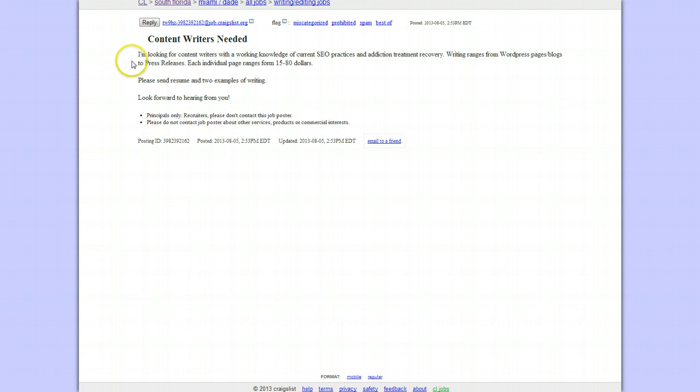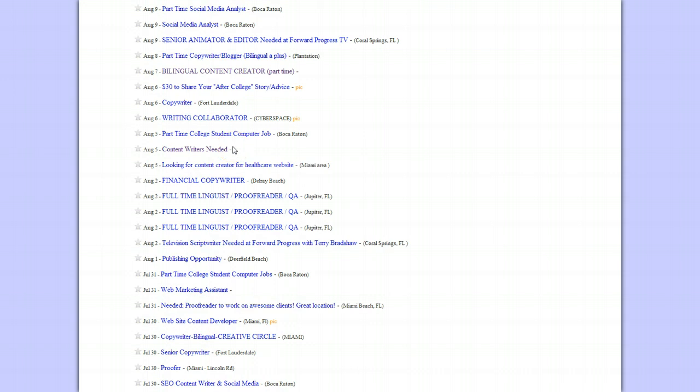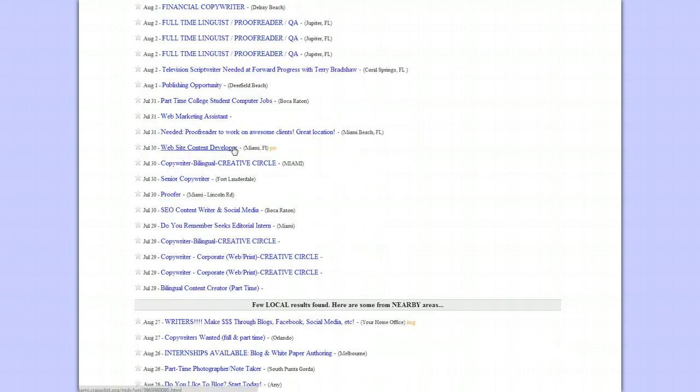So here it's saying that they're looking for content writers, and they tell you how much you're going to make. There's not a lot of information here, but you could always contact them and see exactly what they want you to do, because they didn't give a whole lot of information here. I'm going to scroll down.